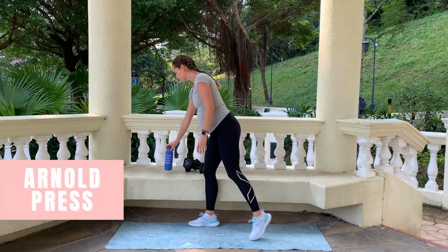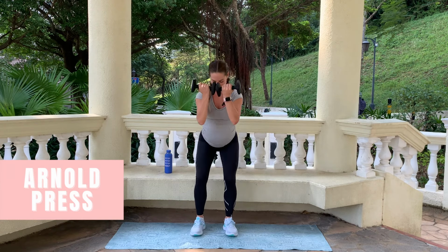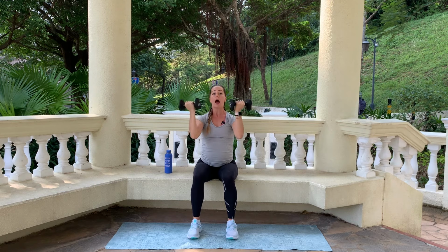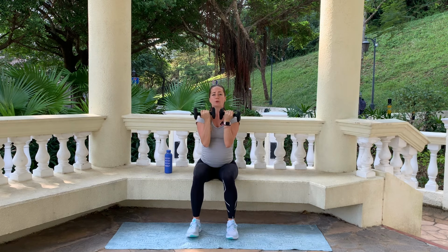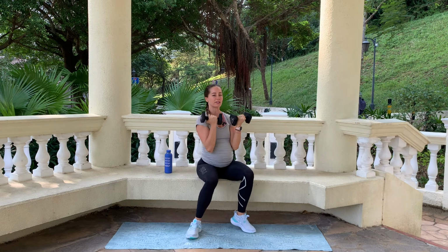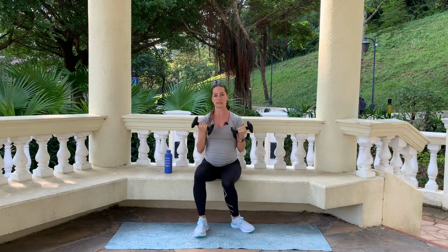Okay, first one was our Arnold press. Here, I like seated for these. Press up overhead. I like seated for the Arnold press because it allows you to control your core a little bit more. We're doing a lot of overhead stuff in this workout, and this just allows us to control this from happening. We keep things tucked in a little bit more.